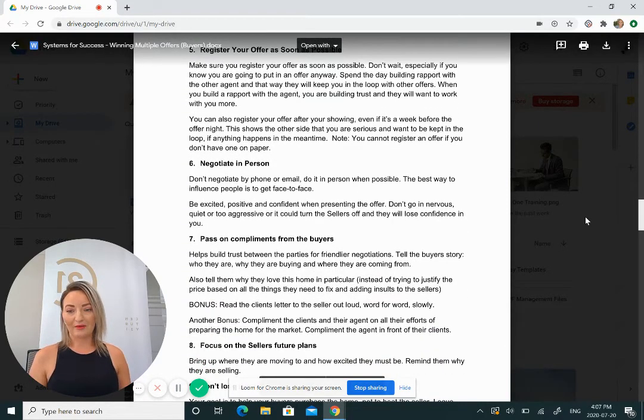Tip number 6, negotiate in person. Now, I know we're in a different time where negotiating in person isn't very possible, but whenever you do get the opportunity to do it in person, this is the best way to influence people when you're face to face. Be excited, positive, and confident when presenting your offer. Don't go in all nervous, quiet, or even too aggressive, because this could turn the sellers off and they're going to lose confidence in you.